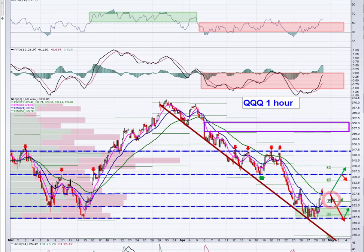Otherwise, right here in the middle, I think it's going to be a tough read unless you can trade that opening range really, really well. I think you probably got to either wait for a pullback to 322.5 or wait for the breakout at 327.50 to give you some real good lines to shoot against on either the short or the long side.